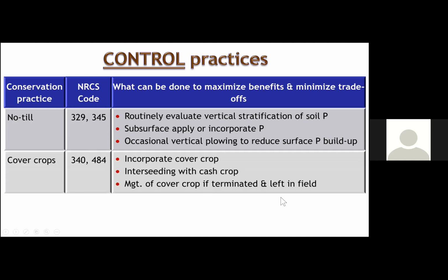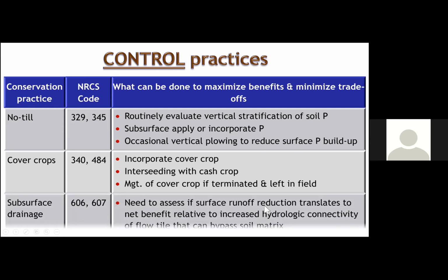And so there's options that we're trying to look at, incorporating a cover crop, plowing it in, interseeding it into a cash crop. Need to be aware that this happens where I am, that the cover crop is often burnt in rice and then when the cash crop is planted. I think we need to be aware that if you terminate it through some herbicide agent, then that material is sitting on the surface and could leak nutrients in runoff if it occurred. So management of cover crops is really important. You can't just put them in and expect them to work. Subsurface drainage, we need to assess whether reducing the runoff translates to a net benefit, where you're enhancing bypass of water through the soil where that natural filtering occurs and limiting it.